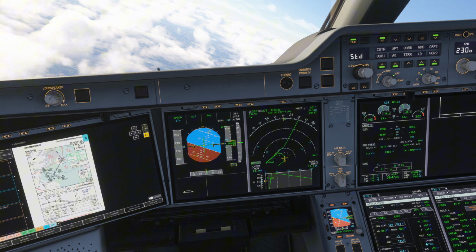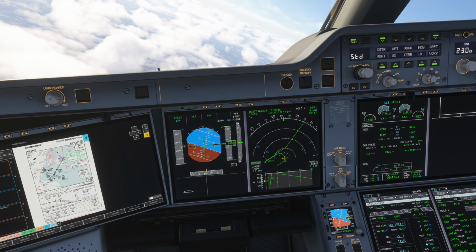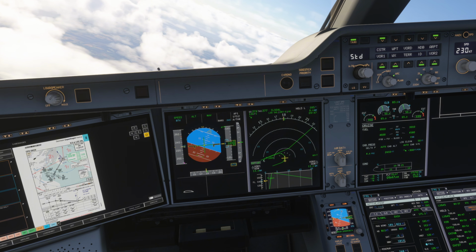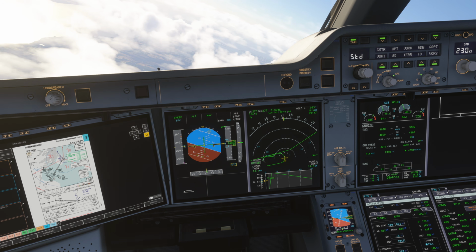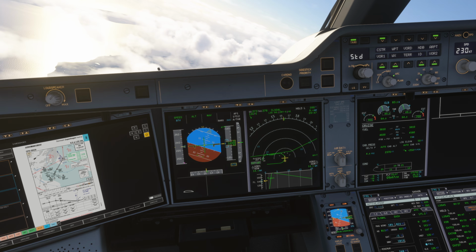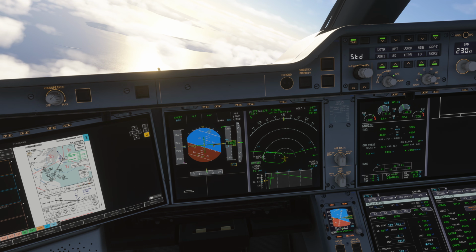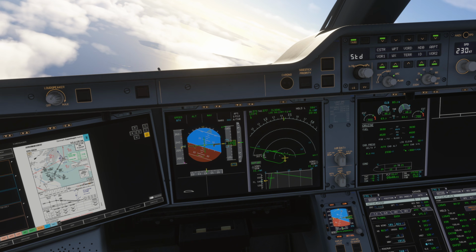Copenhagen Control, KLM 1274. 1274, go ahead. Yes, we have a fuel indication issue, and I would like to request a hold, for example, at Lango or similar, until we sort things out. KLM 1274, roger, proceed direct Lango and enter the hold at Lango on Copenhagen and a 1 minute on a left turn. Enter hold at Lango, 1 minute left turn, KLM 1274.